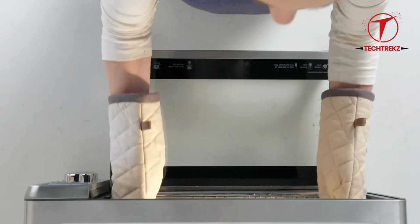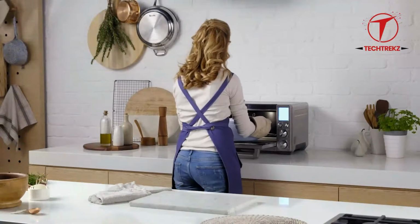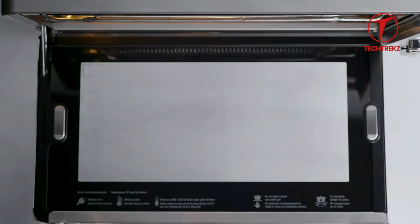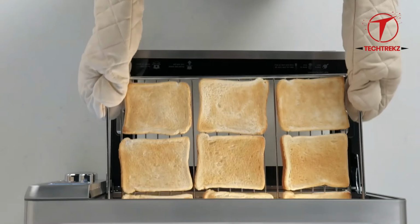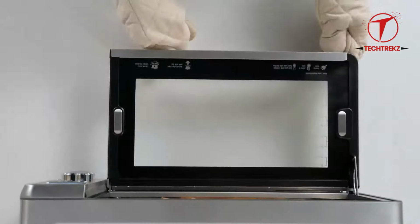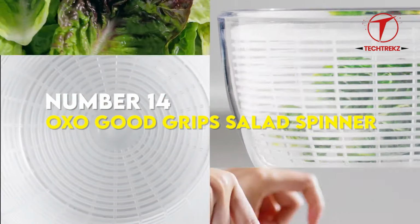This versatile oven air fries, roasts, dehydrates, and boasts 13 pre-programmed settings for foolproof cooking. Element IQ technology with smart algorithms and 6 quartz elements ensures perfectly even and crispy results, while super convection cuts cooking time by 30%. With a spacious interior that fits a 14-pound turkey or a Dutch oven, this air fryer eliminates the need for multiple appliances, offering everything from air-fried favorites to slow-cooked stews, all illuminated by a convenient interior light. Number 15. OXO Good Grips Salad Spinner.